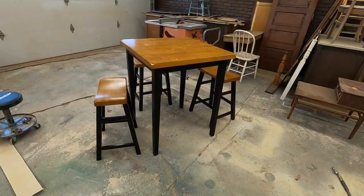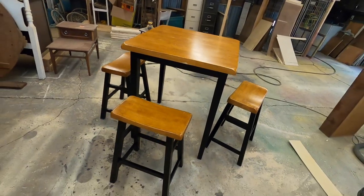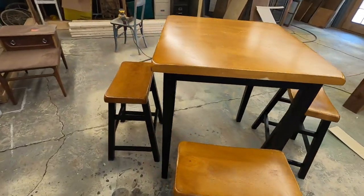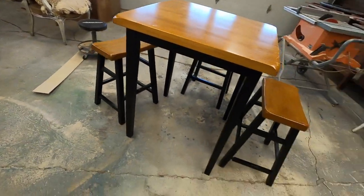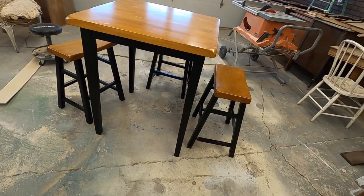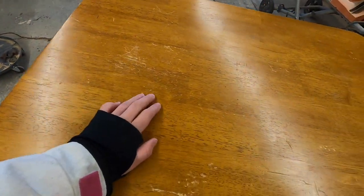All right, we're back in the heat now. Yes, this bar table only has three stools. Not worried about it because it will be perfect to be up against a wall then and still get three seats in a small little table. It definitely has been used.